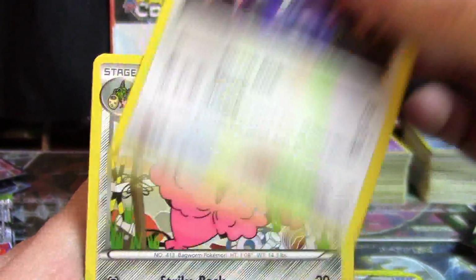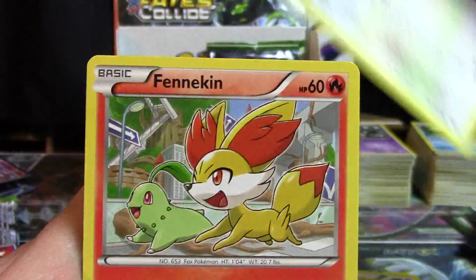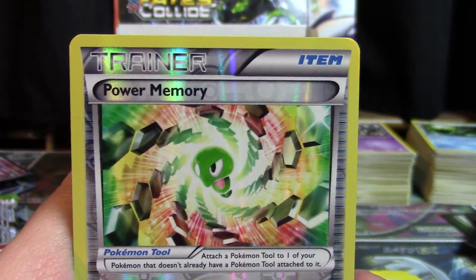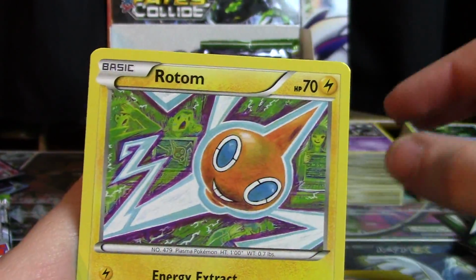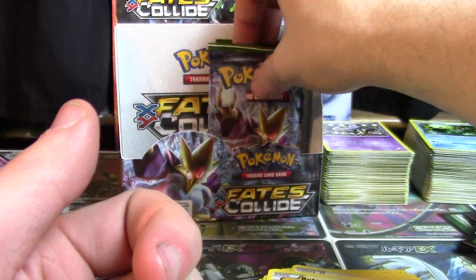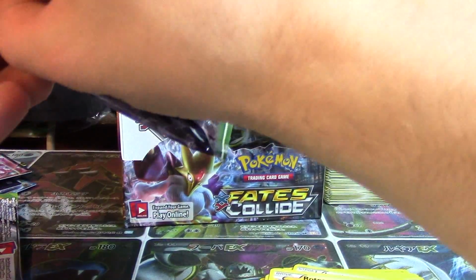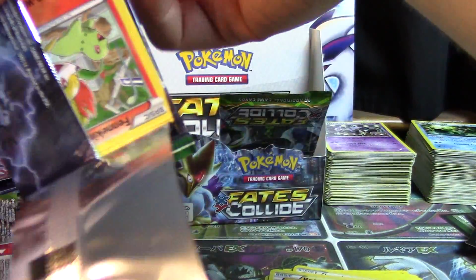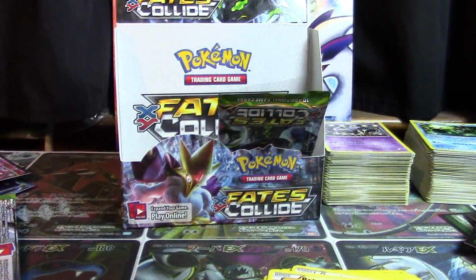Bent Spoon, Loudred, Wormadam, Whismur, Fennekin, Solosis, Snivy, and Meowth. Reverse is a Power Memory. And Rotom is going to be the rare. So we've got a Mega Alakazam pack as our penultimate pack. Going to finish things off with a Zygarde, it looks like.